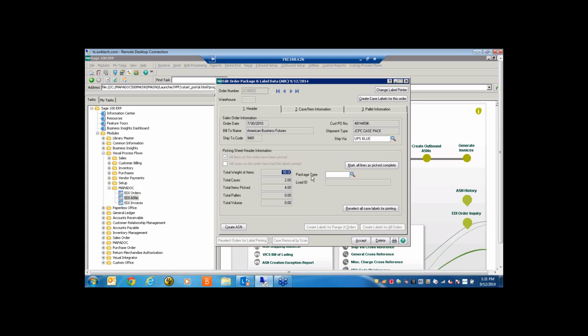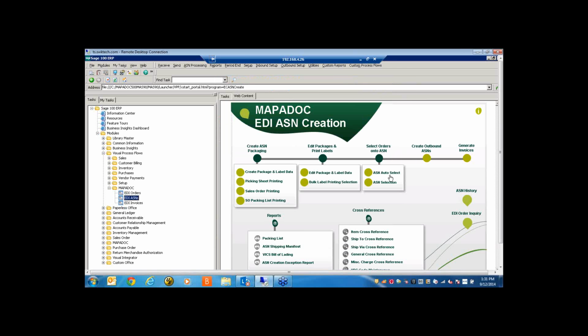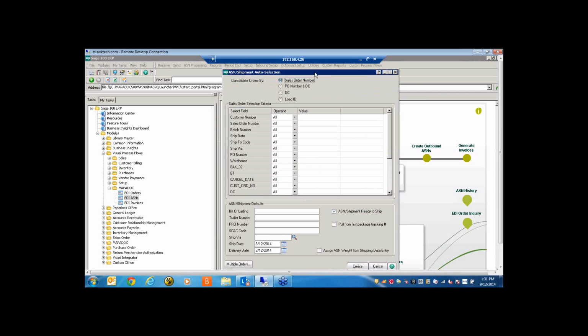And then also at the same time this is brought in, if your customer requires that UCC 128 label, we'll auto-print that UCC 128 label to your label printer on site. So we really streamline that process in regards to packing and also printing of your EDI labels as well. So at this point in the process, we have our labels printed, our orders packed, so we're actually ready to create our ASNs, and MAPADOC has a very handy solution that allows you to create multiple ASNs for multiple customers at once. This is called ASN Auto Select.